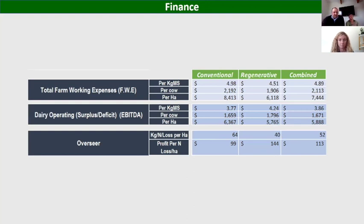So your farm working expense on the conventional side is going to be about 498, which I think is going to be fairly consistent with most farms this year. That's up from a budget of 442. And our regen side has farm working expenses of 451. So that's just a reflection of the inflationary pressure that we find ourselves under across every line in our business.